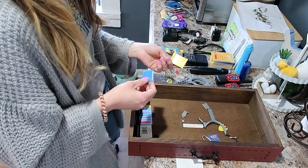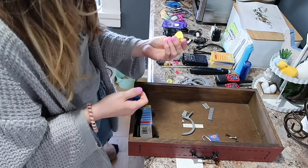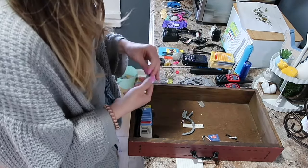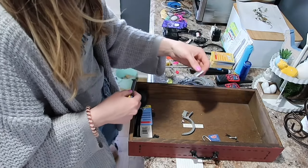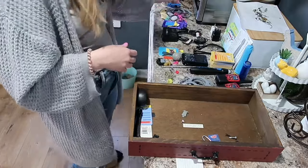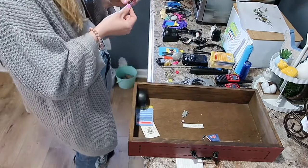Why? I have no idea what this stuff is. All right, this I know where that came from. This I know where that goes. Y'all see what I'm saying? The struggle is real. The struggle is real.